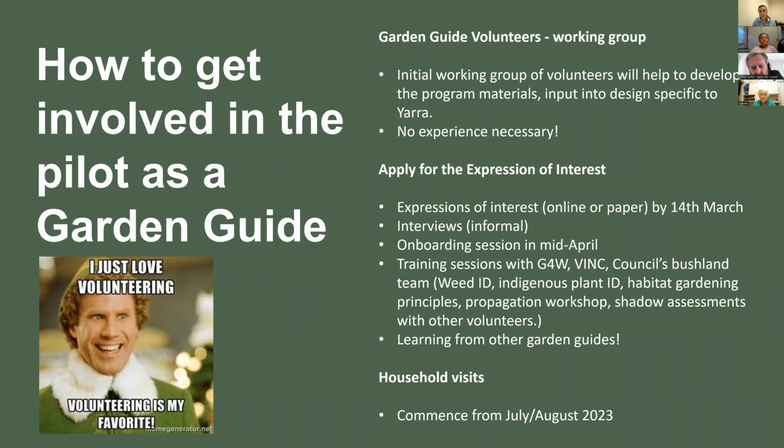So just to finish off, I wanted to talk about how to get involved in the program. So we are looking for our inaugural volunteer garden guides, and I wanted to touch on what that means. So our first lot of garden guides, I can send around the expression of interest later, but they will form our working group and have a lot of input into how we develop the program, what materials we have, as I mentioned before, and most likely how we talk to the community in Yarra, depending on their dwelling type. You don't have to have any experience, just a love for nature, which I think everyone here has, because I know you've all got your favorite animal.